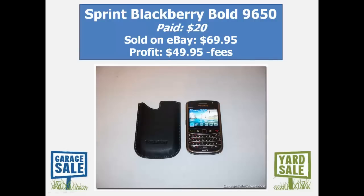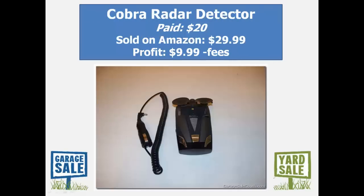Sprint can be hard to deal with. Sometimes they won't activate. I try to stick with AT&T and T-Mobile, but you know, I take my risks, and this one, $50 profit.